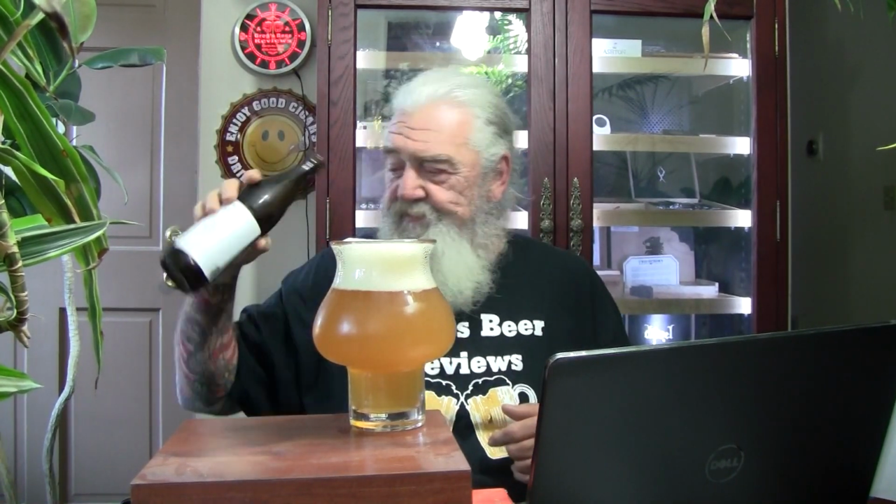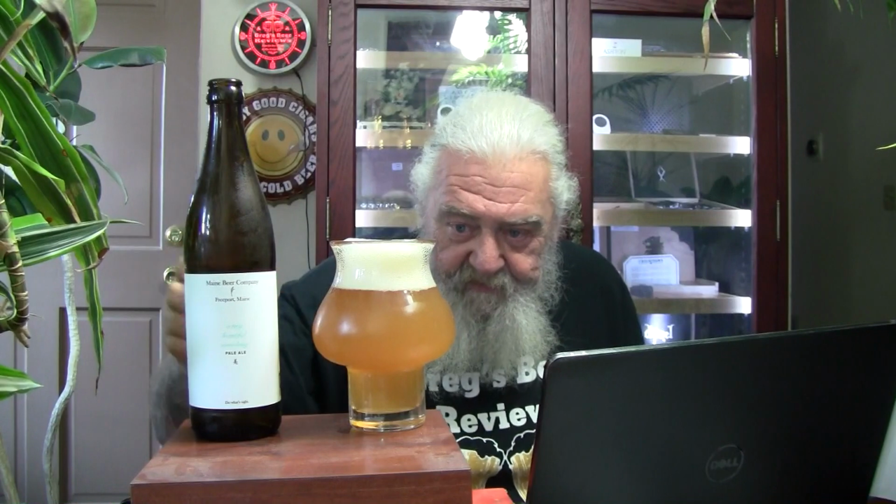A little bit hazier now out of the bottom of the bottle. I don't see anything sticking to the bottom, so I don't see any floaties or anything, so not a whole lot of settling has gone on in the almost 2 months it's been in the bottle. So it's right out of the fridge. Let's sip on it, and we'll come back and give it a grade.